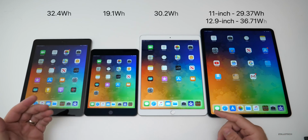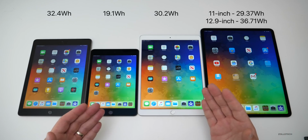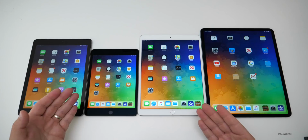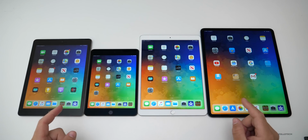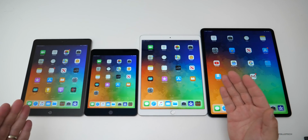They should all get you about 10 hours of battery life. Apple has made it so that the battery is similarly sized enough in the different devices to handle the different displays at pretty much the same exact battery life. So that shouldn't even be a factor here because they're going to be the same for the most part. Other than that, that's really all there is for the iPads.